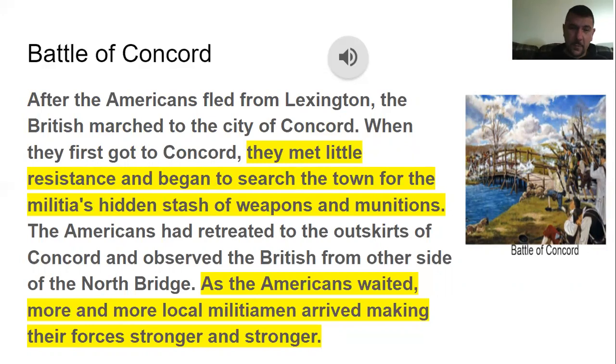All these Americans had retreated to the outskirts of Concord, and they just watched the British from the other side, and the Americans waited. More and more militiamen came. Remember, Paul Revere had gone through, and they'd had other riders go out and tell people that they were coming. So the local militias from around the area had come here too, all right? So they got more and more militiamen, and their forces got stronger and stronger.